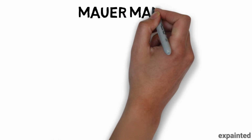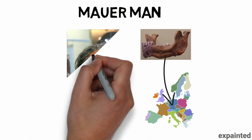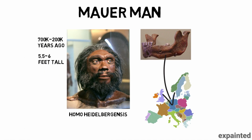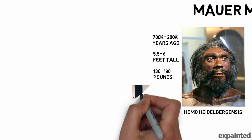Mauer man. Known as Mauer man after a jawbone was unearthed in Germany, Homo heidelbergensis lived from about 700,000 to 200,000 years ago. Standing between 5.5 and 6 feet tall and weighing 130 to 180 pounds, they had broad shoulders and dense bones. Mauer man was a master hunter.